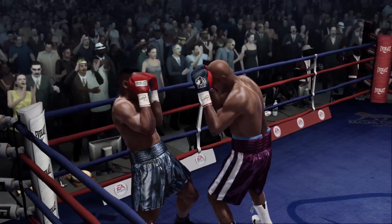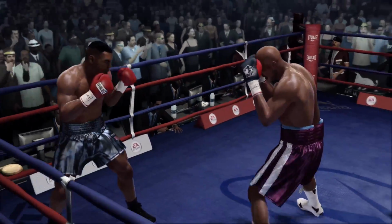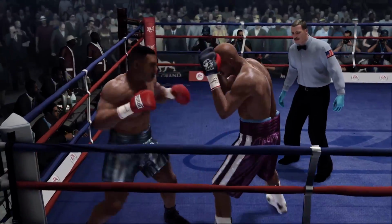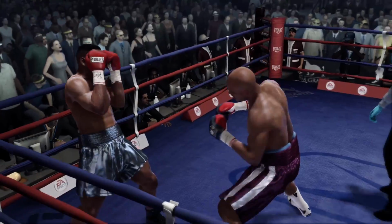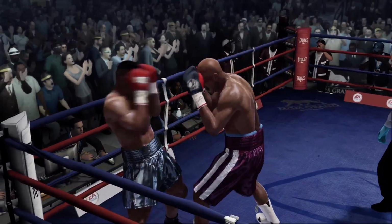Finish with the hook. Oh, that's good stuff. Firing right back with one of his own. Good work by Evander Holyfield. He's showing what a skilled fighter he is with the counter punching.